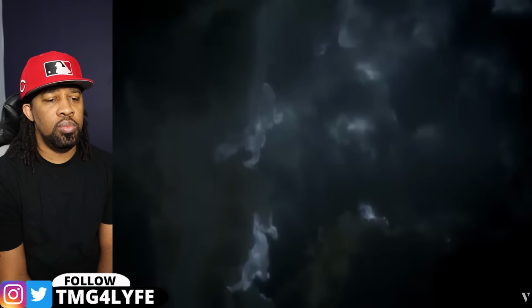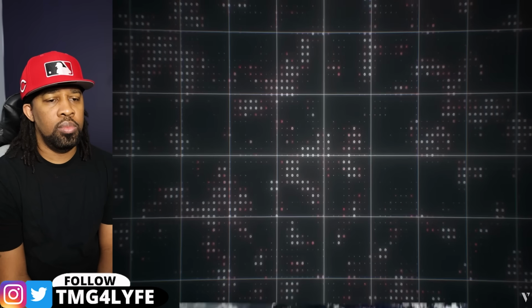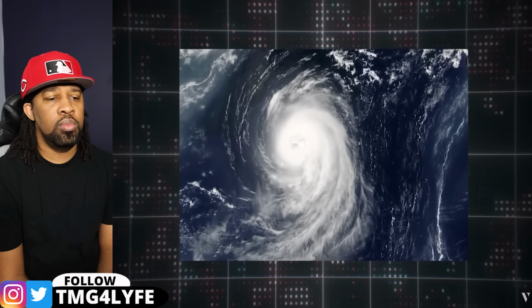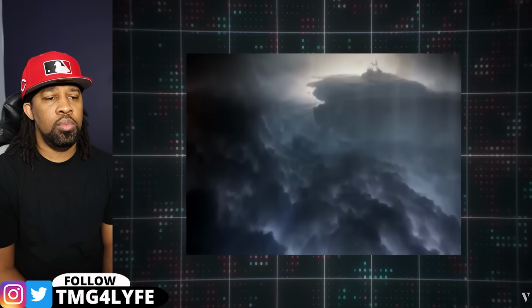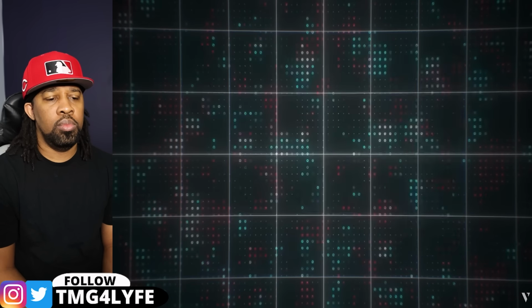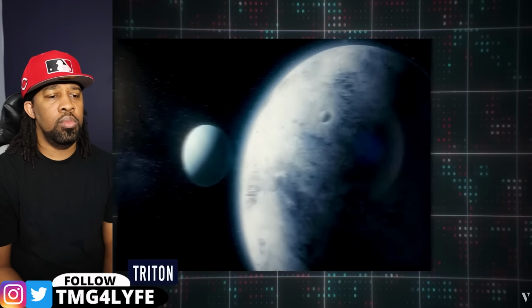The mystery of how an ocean might form inside this icy giant remains unsolved. However, scientists have some theories. One idea is that internal heating caused by gravitational compression or interactions between Neptune and its largest moon, Triton, might play a role. Yet, not all researchers agree.